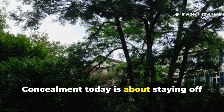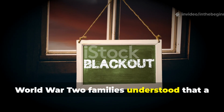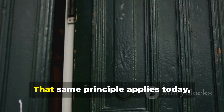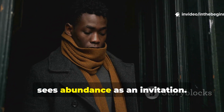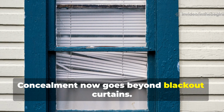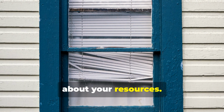Concealment today is about staying off the radar entirely. World War II families understood that a single flicker of light could bring bombers overhead. That same principle applies today, not from aircraft, but from prying neighbours, looters, or anyone who sees abundance as an invitation. Concealment now goes beyond blackout curtains. It means controlling what outsiders know about your resources.